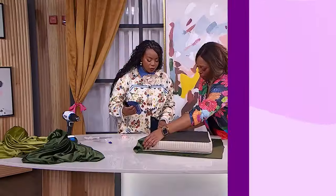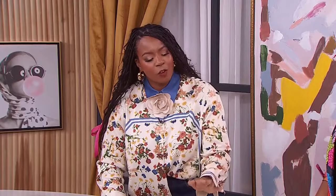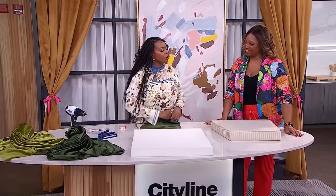And later, to recover or to reupholster. Like changing things, but I don't want to revert. Right. So with the recovery, you could just put the fabric on. You don't even have to replace anything.